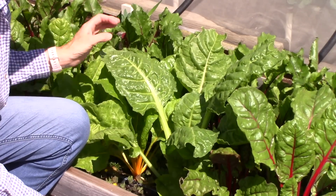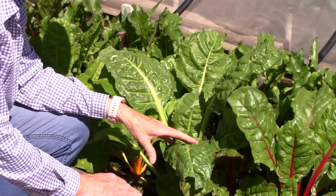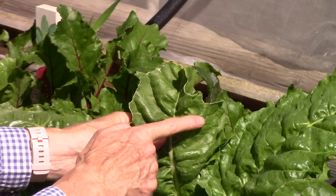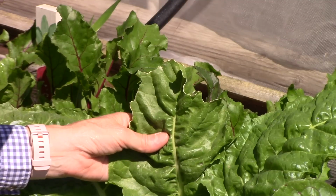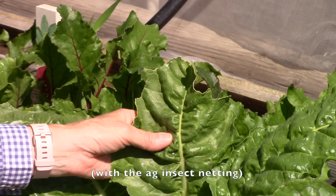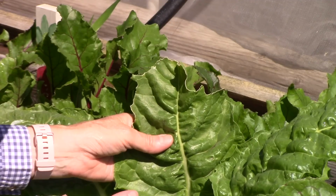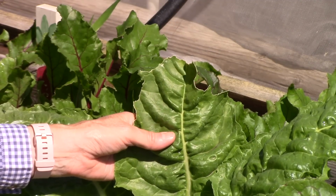In this front row, I'm growing Swiss chard. And even though I don't have any leaf miner issues, do you see this jagged edge here? That is a classic sign of slug damage. And they're probably in the soil, so there was nothing I could do to keep them out of the bed compared to what I do to keep the leaf miners away. So yeah, I've got some weeding to do, put a little slug bait down, and hopefully we can resolve this problem before it gets any worse.